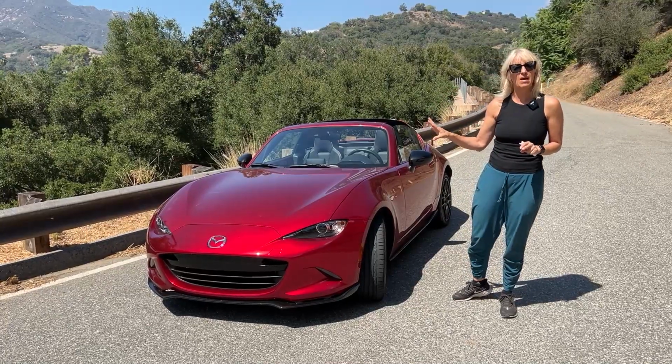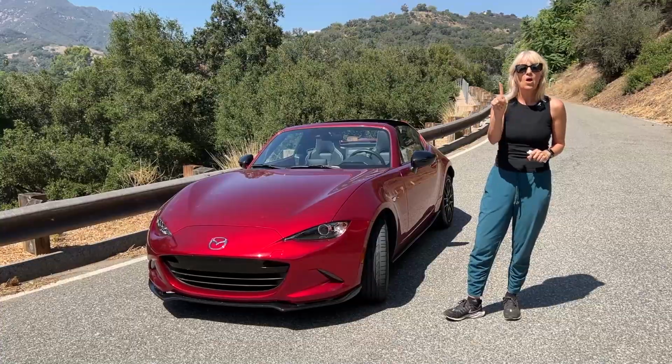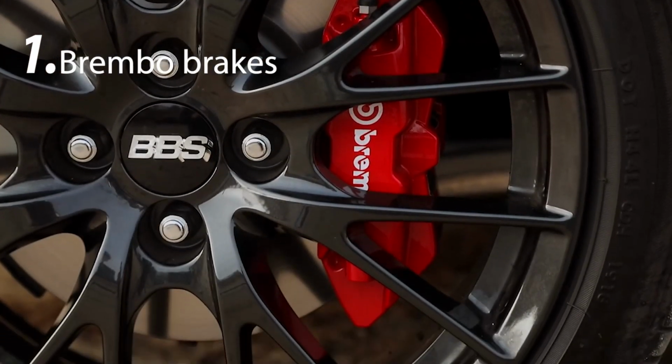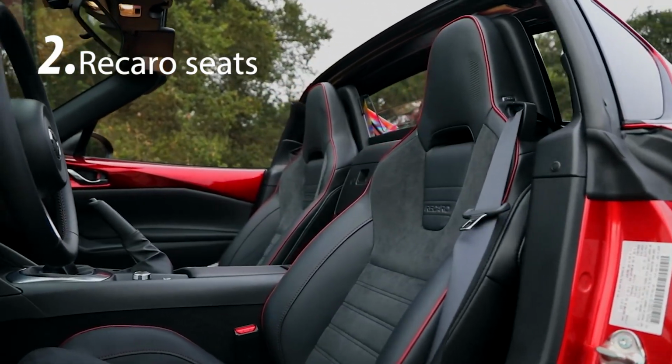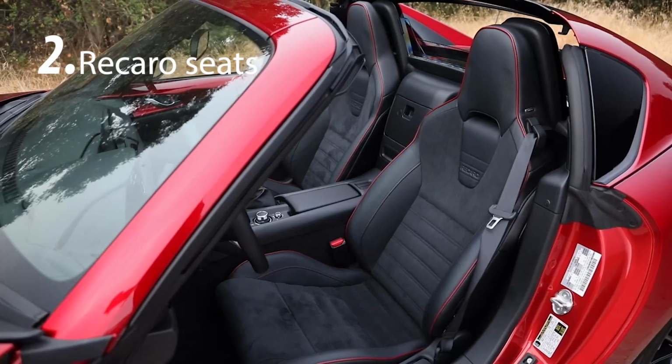Before I tell you why the drive was so great, there are a few things this car came outfitted with that I would not sacrifice. There are 3 of them. 1, Brembo brakes. The braking was fantastic, absolutely loved it. 2, this has the Recaro seats, which, come on, if you're gonna get on the gas, you don't want to be moving around in the seats. They were wonderful, and it will save your back.